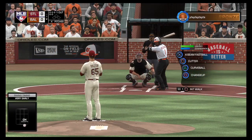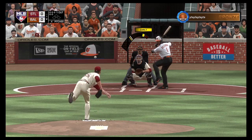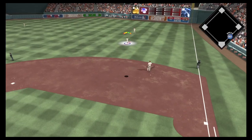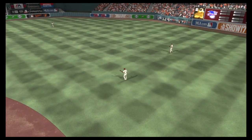In now, Tim Beckham. And he's definitely off to a fast start in the early part of the season. And he pops it up, drifting just beyond the infield. Hernandez is there for it, and he makes the catch for the second out.